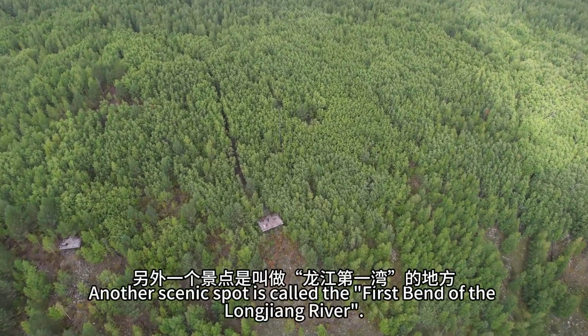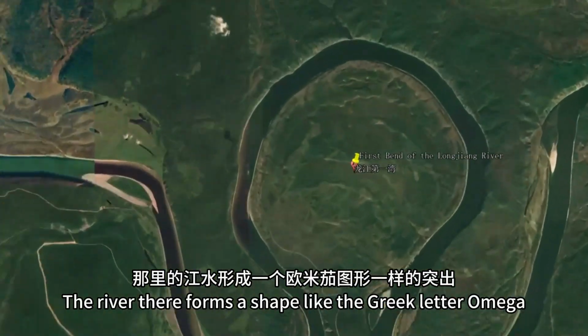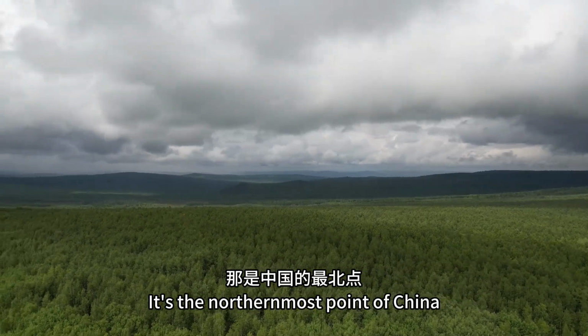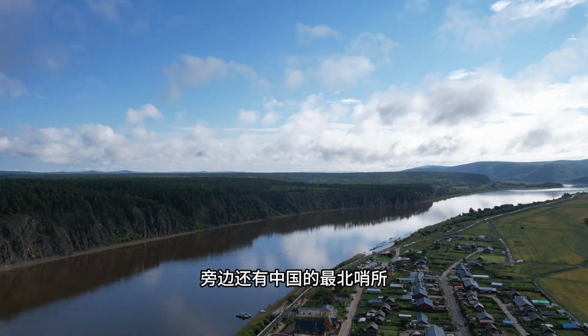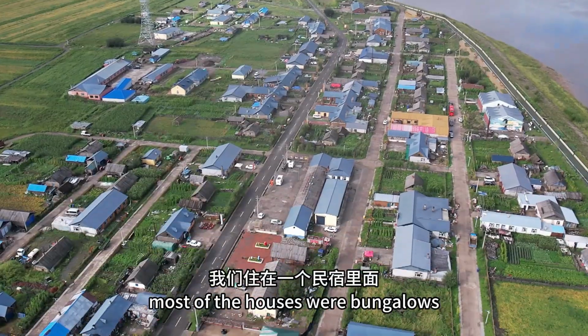Another scenic spot is called the first bend of the Longjiang River. The river there forms a shape like the Greek letter omega. It's the northernmost point of China, and there is also the northernmost border post of China nearby. When we arrived at Beihong village, most of the houses were bungalows.